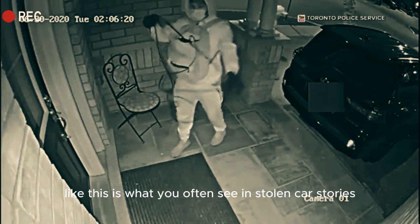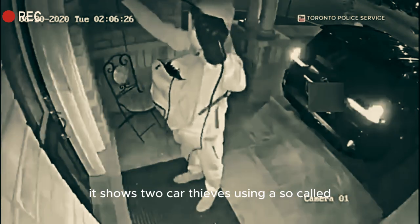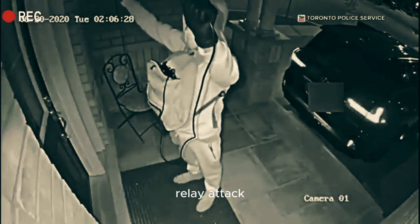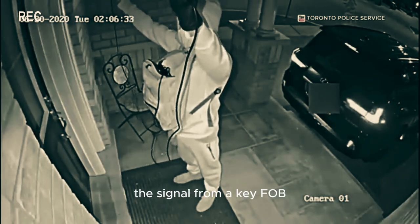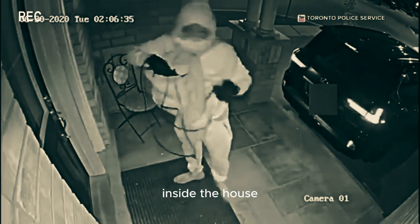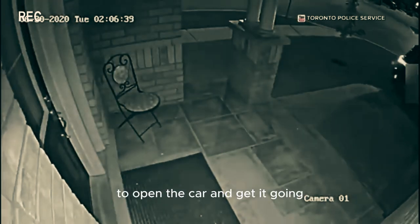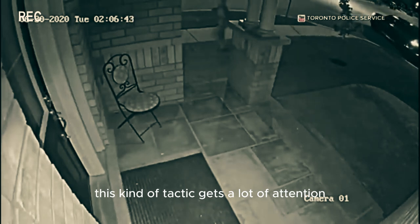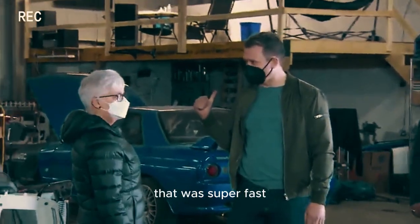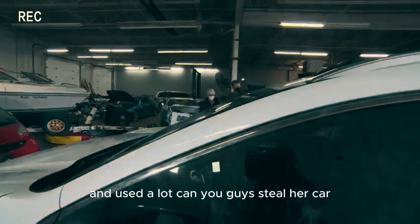Footage like this is what you often see in stolen car stories. Toronto police say it shows 2 car thieves using a so-called relay attack. The guy in the foreground is using electronics to boost the signal from a key fob inside the house, while the other guy captures that signal to open the car and get it going. This kind of tactic gets a lot of attention, but what Mustafa is showing us is tried and true and used a lot.